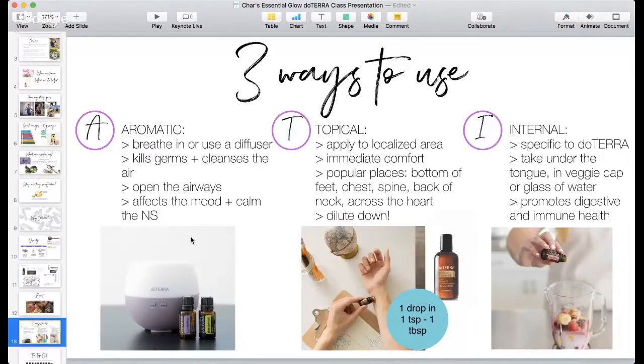And then the second use would be topically. So this is when you can apply the oil to a localized area. So if you need some comfort from a tough workout or anything like that, then you want to apply it right on the location. So it really does provide that immediate comfort, whatever it is you're looking for. Some popular places to apply oils would be the bottoms of the feet. You can apply across the chest, down the spine, on the back of the neck, and across the heart.